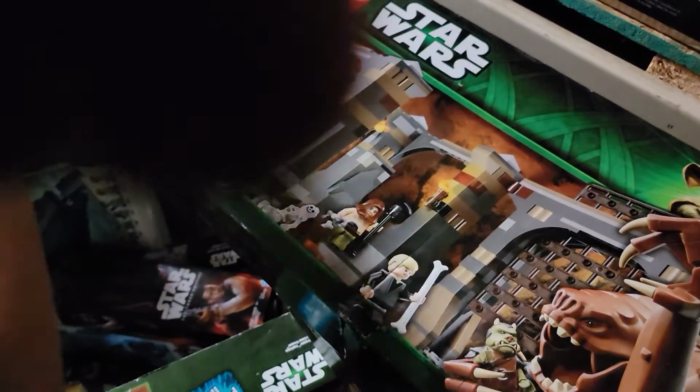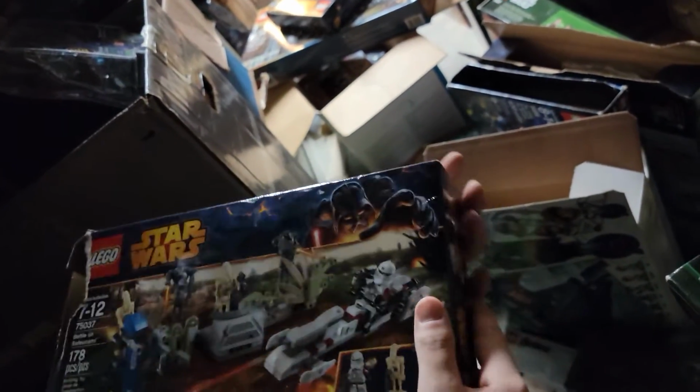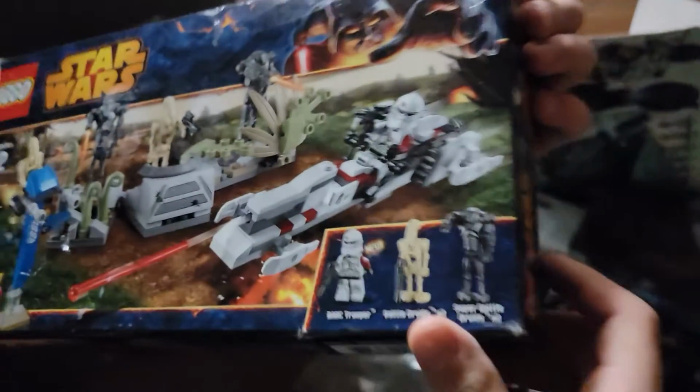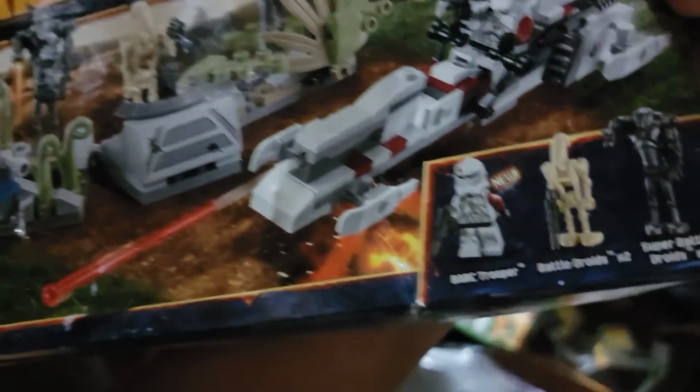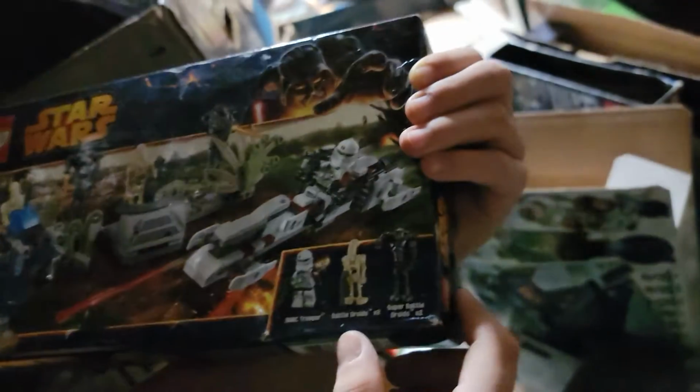This is the Battle on Saleucami. This has the BARC trooper, obviously. He eats bark off of a tree. Who doesn't? A battle droid times two, and a super battle droid times two.